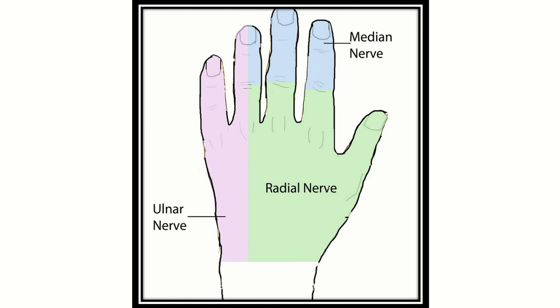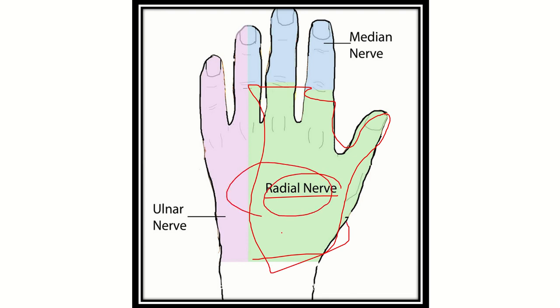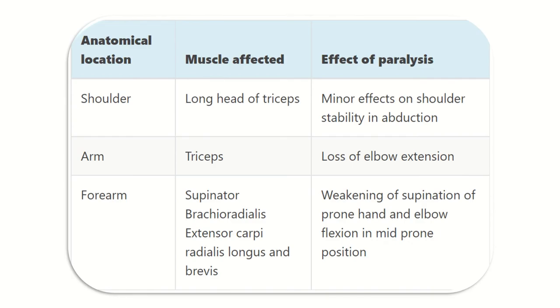And in this picture we can see this is the first digit, and the first digit is supplied by the radial nerve, because the radial nerve from here supplies almost this whole area. So the large area of sensory innervation is given by the radial nerve, which supplies the dorsal aspect of the first digit. We also can see the ulnar nerve supplies this area, that is 1.5 fingers, and the median nerve dorsal aspect supplies the nail bed and part of the digit. Here we can see the radial nerve.